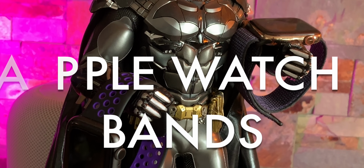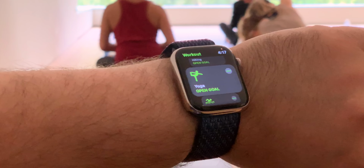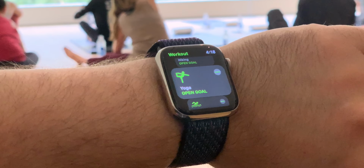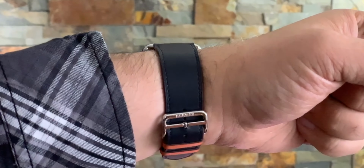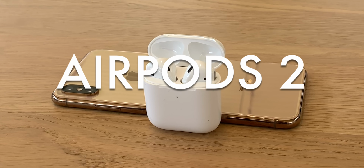I'm not sure which exact bands I'll take with me yet, that's more of an in-the-moment thing, but almost certainly a sport loop because, like I keep saying, they're yoga pants for your wrist, and probably a Hermes as well because nothing looks better.